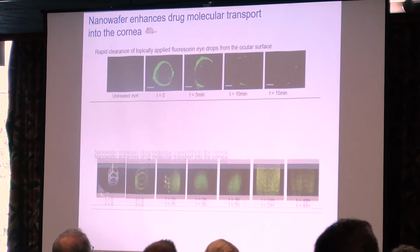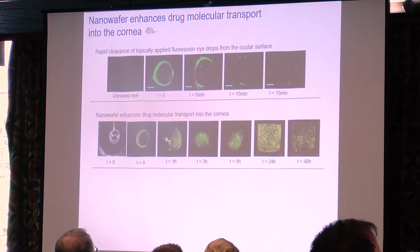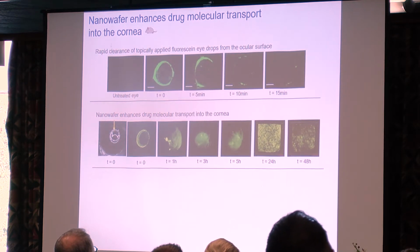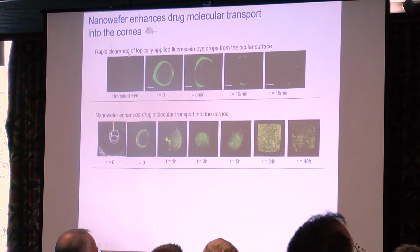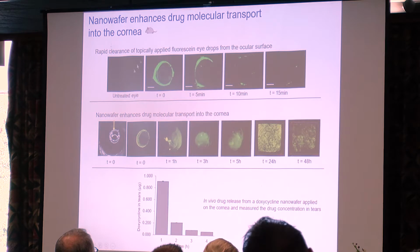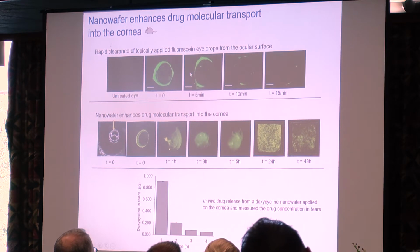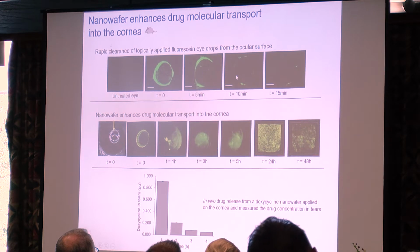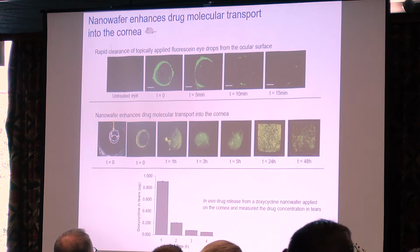This was a study, a really, really important study. The whole problem with drops is, like we said, you put the drop in, and a couple minutes later, most of the drop is gone. This is just a study looking at fluorescein drops in the mice. So this is an untreated eye, and this is at time 0 where the drop is instilled, little fluorescein drop. 5 minutes later, there's a lot less. 10 minutes later, and 15 minutes later, there's essentially no drop. And that's another reason why you have to keep instilling these drops, and that's a bioavailability barrier.